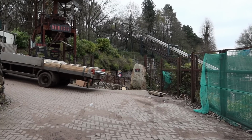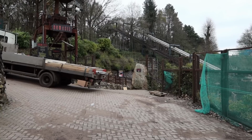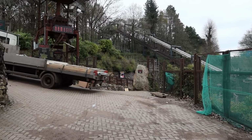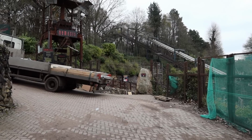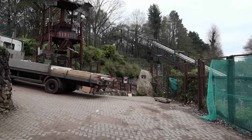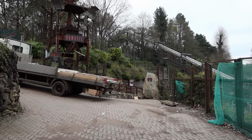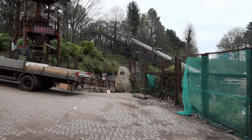It's a very forceful roller coaster, as you'll all know if you've been on this legendary ride, so they really need to make sure that the foundations are perfect for a ride like this. And yeah, with the ride coming of age, it needed that work doing, and we're really pleased that Alton Towers decided to do that. You can still see all the entrance signage, queue line signage, and the actual queue line still in place there as well.